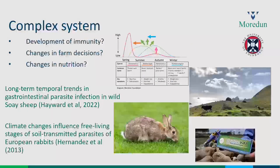However, it's a really complex system, and although there's a huge amount of research that's gone into informing these predictions, you can't just draw arrows on the graph and expect it to apply to every farm. As we said, if you're exposed earlier, potentially you're going to develop immunity earlier. If there's more grass around early in the year, perhaps people are changing the farm management decisions, also potential changes in nutrition patterns with climate change as well.